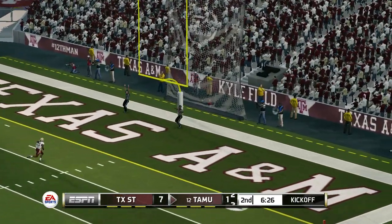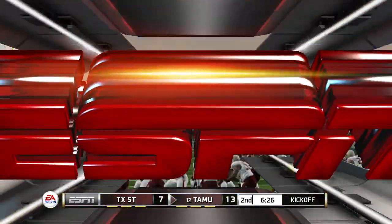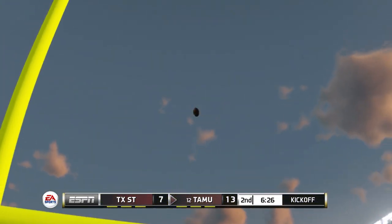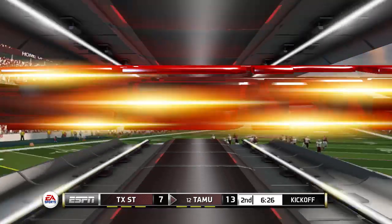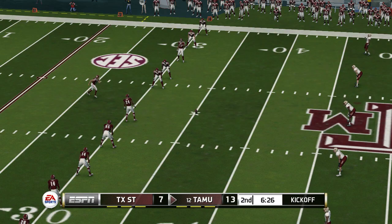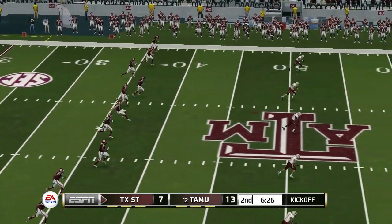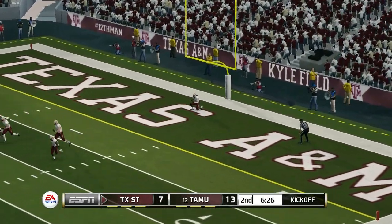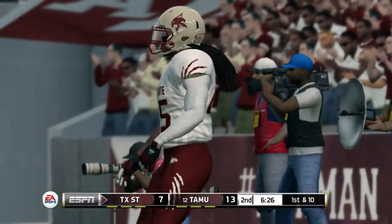It's up, and it is good. Everyone's all lined up and ready for the kickoff. He really got a hold of that kick. And it goes into the end zone, down for a touchback.